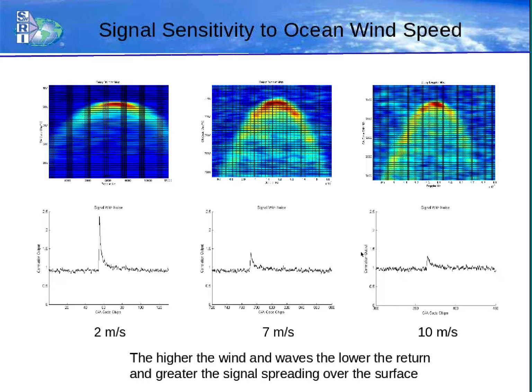On the bottom, I sliced through the delay Doppler map this way. I took a slice at a given Doppler, the center Doppler. Here you can see the peak and then the tail off. This peak and tail off correspond to this little strip of pixels there. Same thing here, same thing here. The key thing is it's inverted from a regular backscatter radar. In a forward scattering configuration, the rougher the sea is, the lower the peak is. So for the calmer seas, you get a stronger peak, less spreading of the signal. As the wind speed increases, the surface roughens, the peak goes down, the spread increases. So you get lower peak power as the wind speed increases.